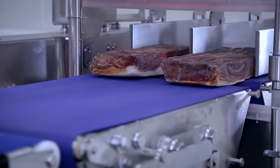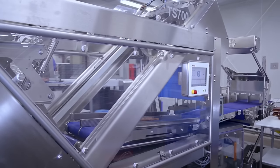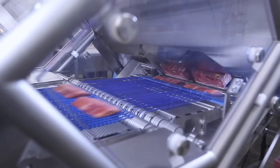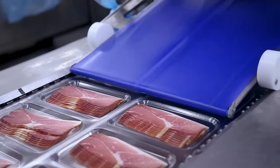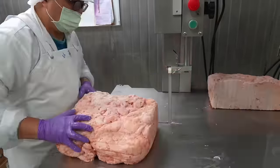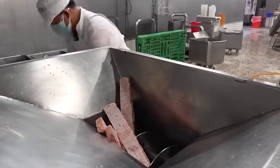This, ladies and gentlemen, is air-dried ham slicing at its best via the Textor Slicer TS700. This factory somehow manages to produce 125,000 spicy chicken sausages per day.